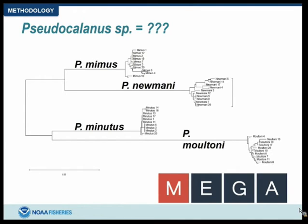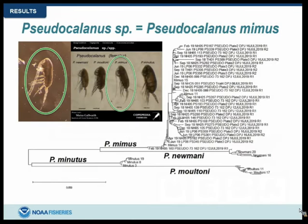And the result was they were, without exception, pseudocolonist minus, which is kind of interesting because we had seasonal size variation and also some latitudinal variation, and all of those organisms were the same species, which means that body size was not a species difference signal that we were seeing. And just because we didn't see species variation, doesn't mean we didn't see any variation. There was body size variation on a couple of interesting axes.